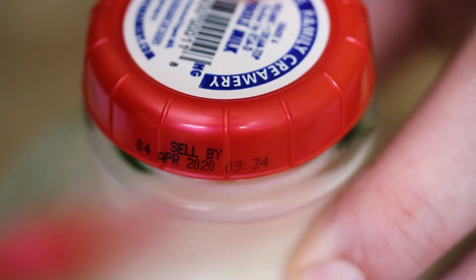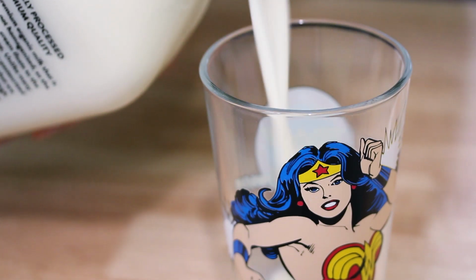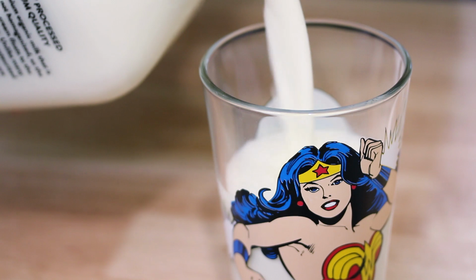Once the milk is open, jug, glass, plastic, whatever, paper, it doesn't matter. Once that container is open, it only lasts about 5 to 7 days. So be sure you're ready to drink it up.